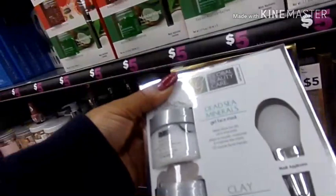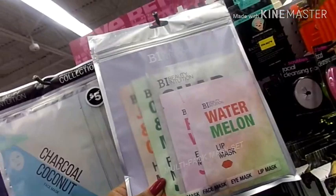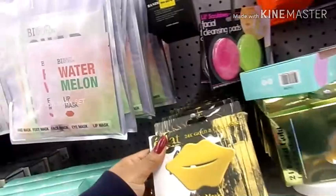Clay. Five-piece facial sheet mask set. That's nice. Life of the party. Rose water infused facial sheet mask. Choco and coconut. Watermelon. Hand mask, foot mask, face mask, eye mask, and lip mask. That's nice. They have some makeup wipes down there. Tin lip mask, 24 karat gold and collagen.